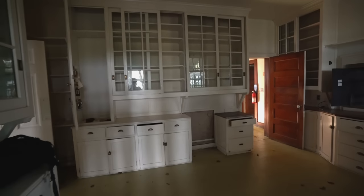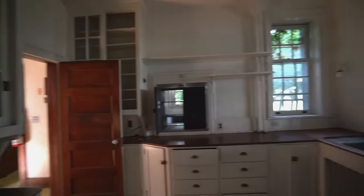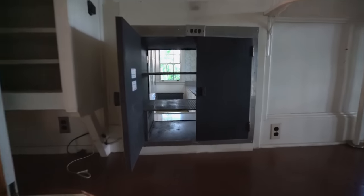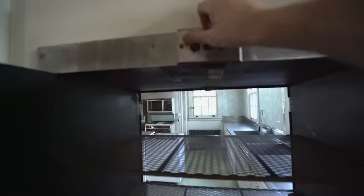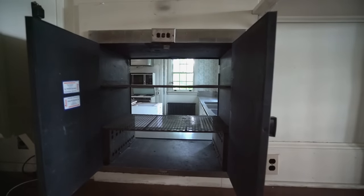Looks like we're entering the kitchen. Got a lot of shelf space here. So this actually was the kitchen through this window here. And this actually was like a heated tray. So it would keep the food hot. You have the switches right here. It's pretty cool. Don't know when that was added, but it seems like newer technology, of course.